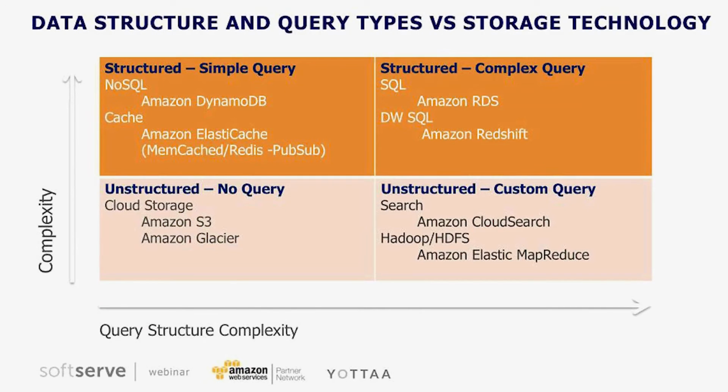Here you can see our services grouped in 4 major classes based on the data structure and the query complexity. As you can see, the top 2 quadrants represent structured data, and the bottom 2 represent non-structured data. At the same time, starting from left to right, the left column groups services which are well optimized for simple query patterns, while the 2 groups on the right-hand side present services optimized for complex queries. Let's go into a little detail.